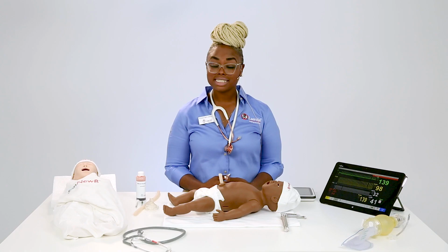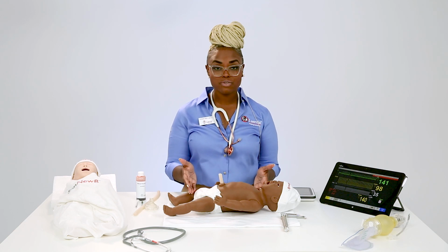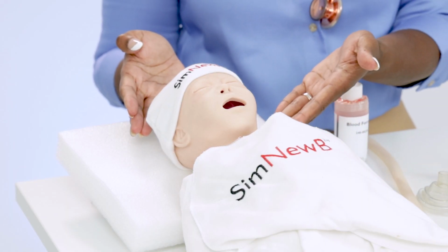Thanks, Rotara. Next question I see is, what skin tones is SimNewB offered in? SimNewB is offered in 2 different skin tones, the first of which is the one that we're utilizing for today's showcase, also known as the dark. And then we also have the light version of SimNewB here as well.